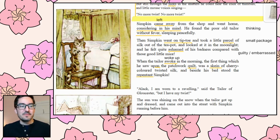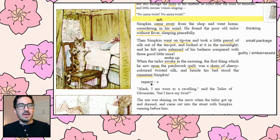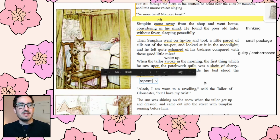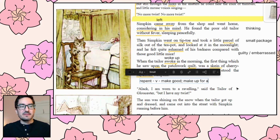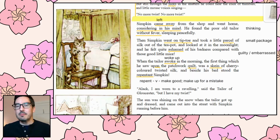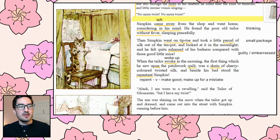This is not a very common word. You might hear the word repent. This is a verb. To repent is common in books and stories about church, because like if you do something bad, you need to repent. Repent is like kind of like make good, or to make up for a mistake. So you did something bad, you have to do something to make it better. So the word repent, sometimes you'll hear it. Repentant is an adjective. It's very uncommon. But what it means is that Simpkin feels guilty. He wants to do the right thing, so he feels repentant. Okay? It's a tricky word. Okay.